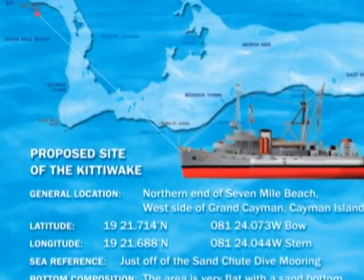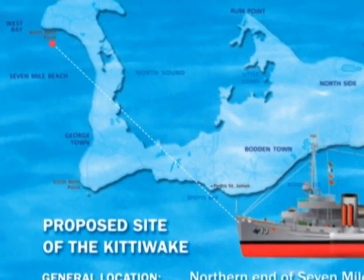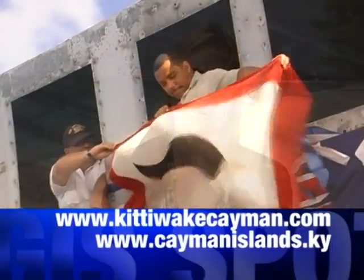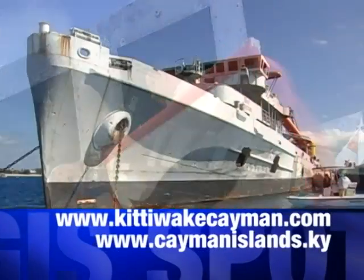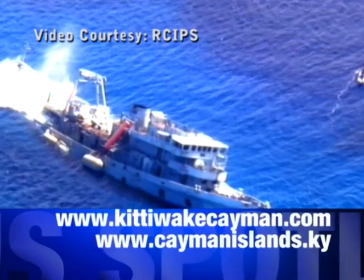The site is located about 500 yards off of Cemetery Beach. It's accessible from the West Bay dock as well. So we definitely advise people to go on KittiwakeCayman.com, download the application if they want to get their boat licensed, or to find out how they can go out and visit the wreck.